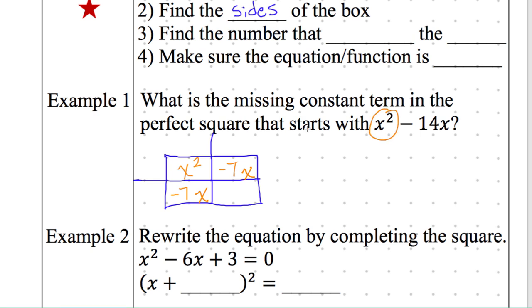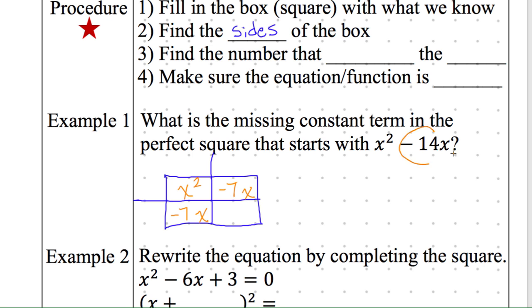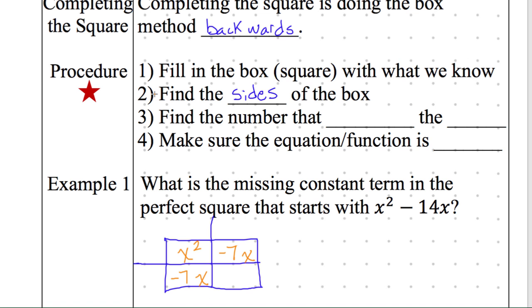So Fernando put x squared correctly in the top left, because that logically should be where the x squared place goes. It's always in the top left. The hard part is knowing that the -14x, I have to divide that by 2. -14x divided by 2 is -7x. I equally distribute this -14x between the top right and the bottom left squares. Nod your heads, just be like, yes, I'm following Mr. Snell, we're good so far. All right, that was step number 2. Ask me questions.